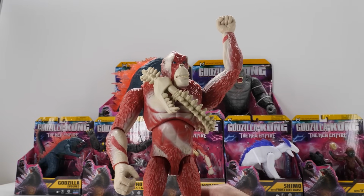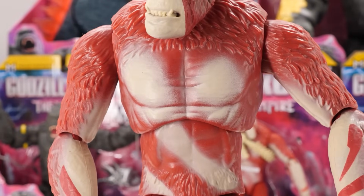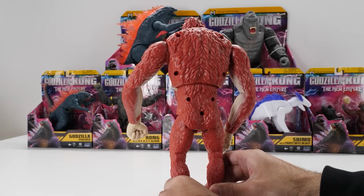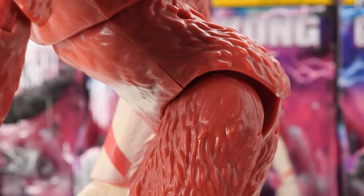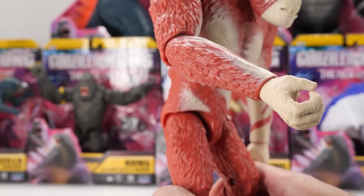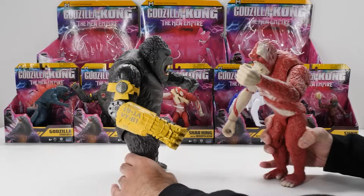He has a lanky build with long arms and legs. His chest and torso have some nice sculpting and paint. I'm a bit disappointed that he has some visible screw holes on his backside. He has a pretty nice booty. He's got one open fist and one fully clenched fist, ready to give Kong a major uppercut.